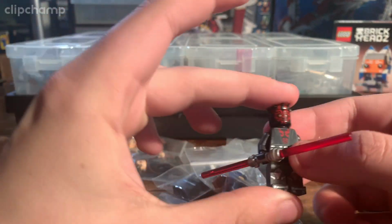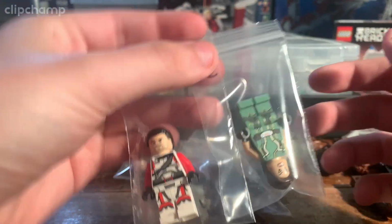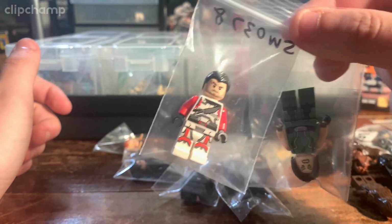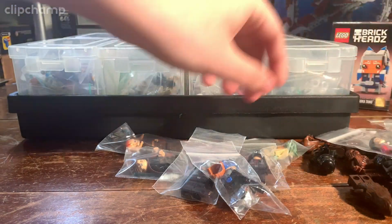He wanted Darth Maul, Jace Malcolm, and a Sateli Shan. Some really good figures. A big fan of the Old Republic figures, and I'm really close to completing my Old Republic collection. So maybe I'll have a video on that soon. Why is she in the shadow? Oh, there we go. I was blocking it.